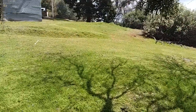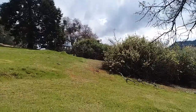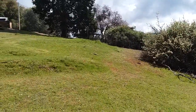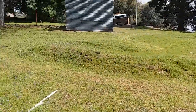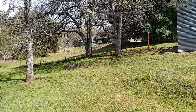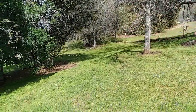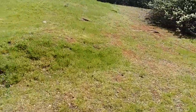Okay, going up the hill here. There's the old gate right there for the front pasture where we used to bring the horses in. You look up that way, you can just see the Doughboy pool and the house. And looking back down, it's just so beautiful.